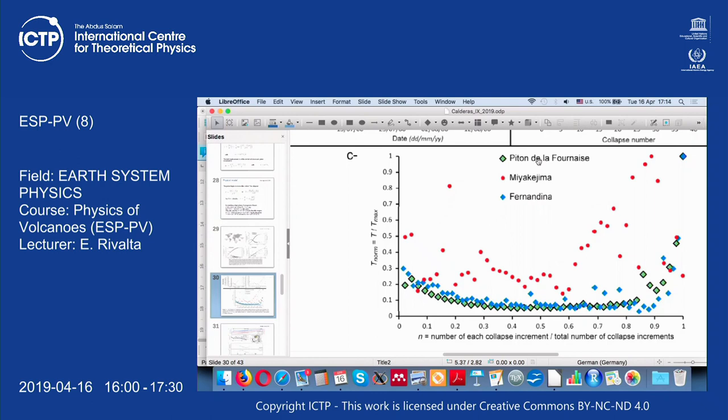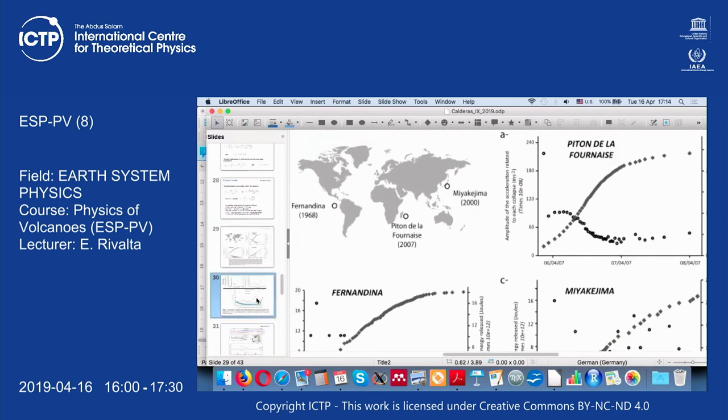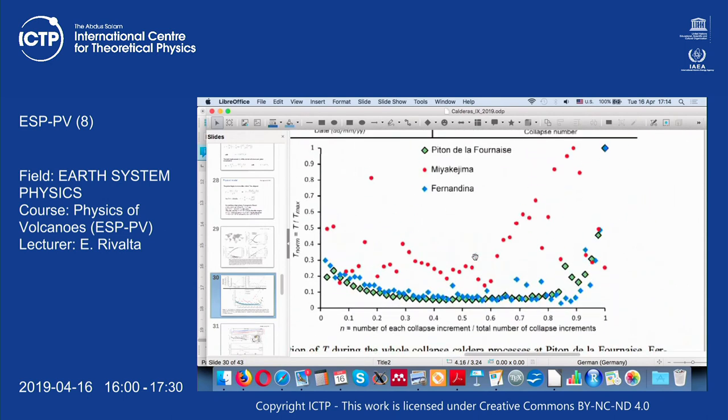But if you look at Fernandina and Piton de la Fournaise, they are doing exactly the same. It was very smooth, the inter-event time was very regular. It's normalized by the maximum. Fernandina took a few days, like a week, and Piton de la Fournaise just a couple of days. But if you normalize by the longest, they are doing exactly the same. They start here, then they go a bit more distant from each other, and then they accelerate, and then it stops.